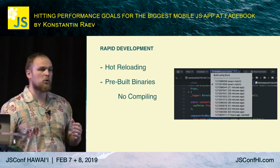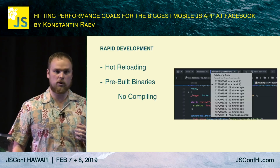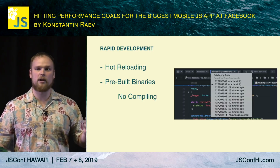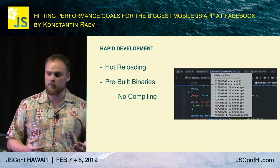And another thing that you probably don't know, at Facebook, we don't like building the Facebook application. We love the application, but building it is not fun, because it takes 30 minutes to have a new binary on your device, because we have millions of files.